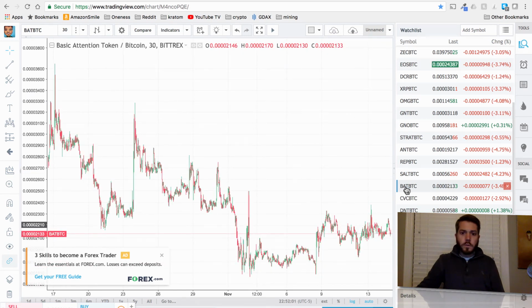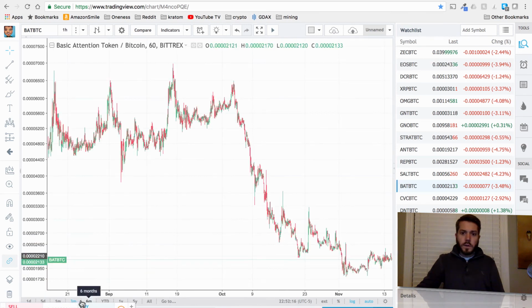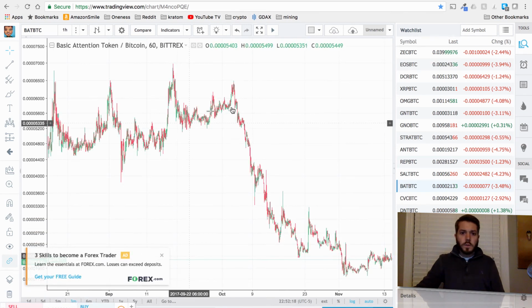Basic attention coin, or basic attention token rather. Consolidating, showing a little bit of a pulse here. That's one to watch, I think. It looks like it's trying to wind up to the upside. So we had a huge dip. It's found some support and maybe winding up. I'll have to take a closer look at that later.